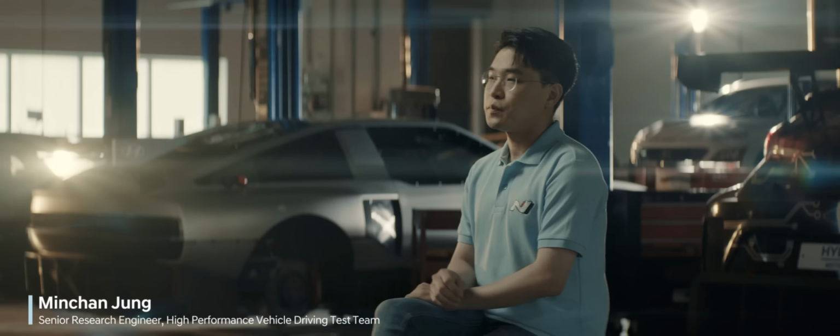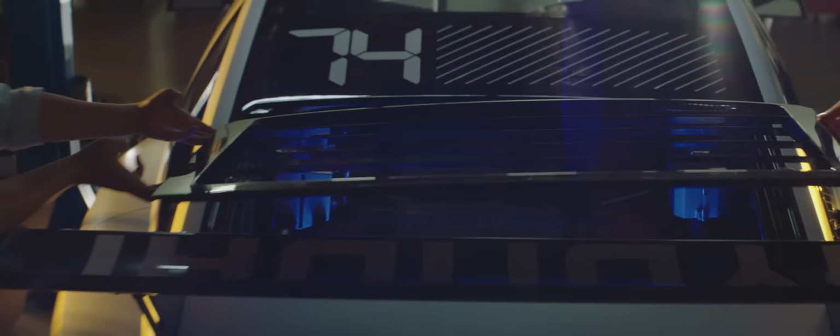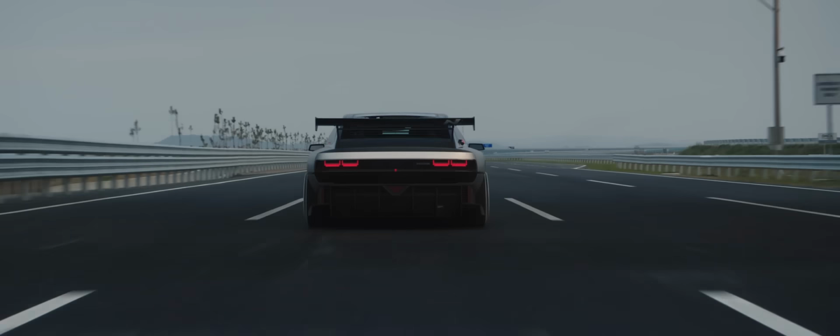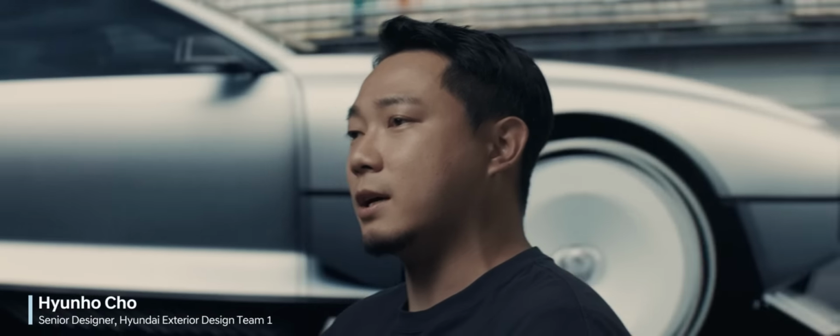We're aiming our sights beyond electric cars. The fast charge and long-range characteristics of hydrogen fuel cells would change the way we enjoy driving, even the way we race in motorsports. Our goal is to achieve the perfect balance between state-of-the-art technology and iconic design.